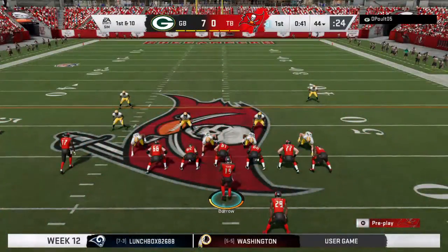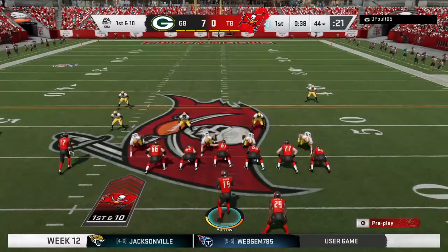Let's go. 70, Indy. Here we go. Here we go. Here we go.